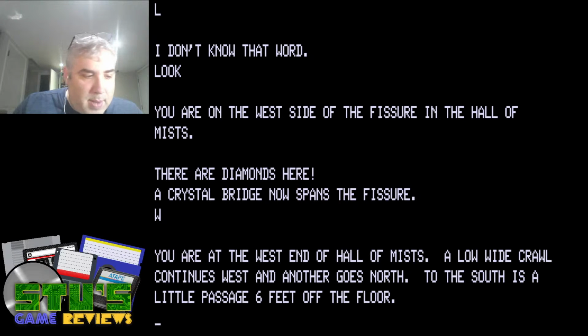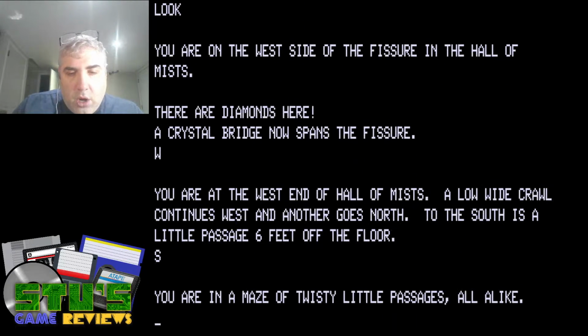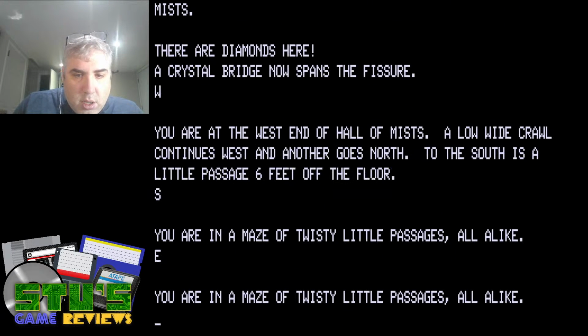So south is a little passage 6 feet off the floor. South is what goes into the maze. You're in a maze of twisty passages all alike. Oh, you can't climb back to Xyzzy. Okay, that's what you're saying. Basically the only way you can map this maze is by dropping stuff into each room, so you can make the rooms different. I'm going to just cheat and look at the map here, which hopefully will tell me which way to go. So let's see, east.